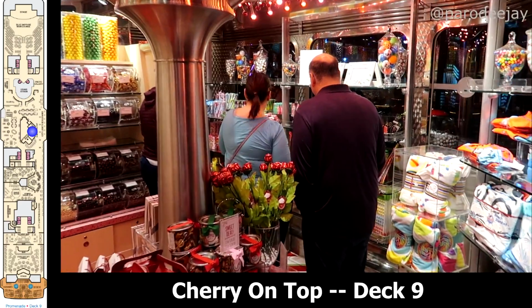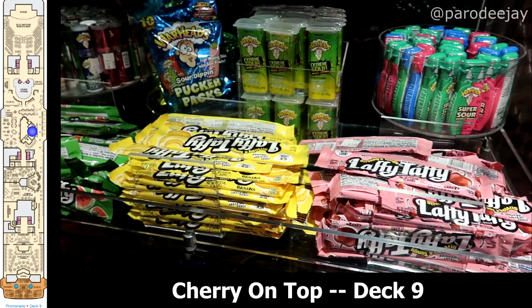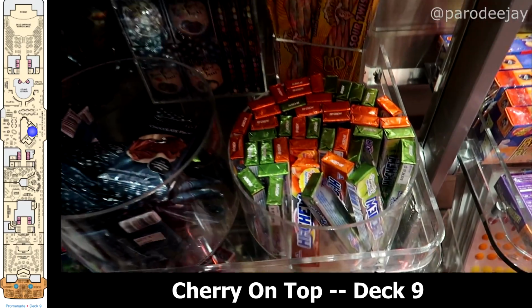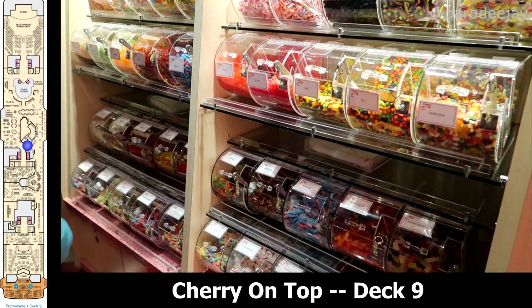Cherry on top, it's a little bit of a smaller cherry on top, bigger than some we've seen, but it's built into what kind of looks like a little diner car, which was cool. You got all the Laffy Taffies and Hi-Chews your heart could ever want. And they have the candy by the pound, all sorts of bagged candy.